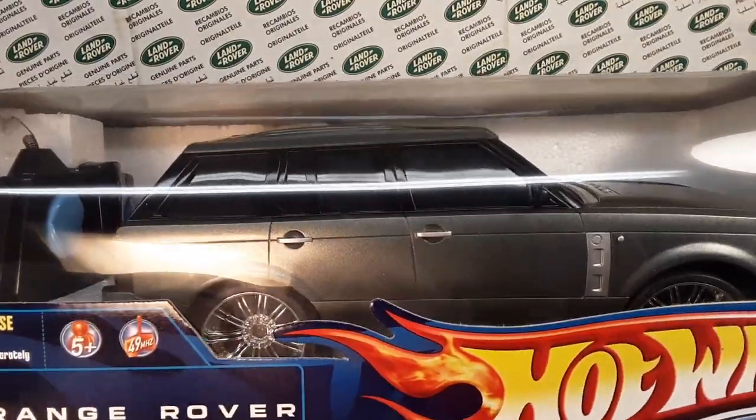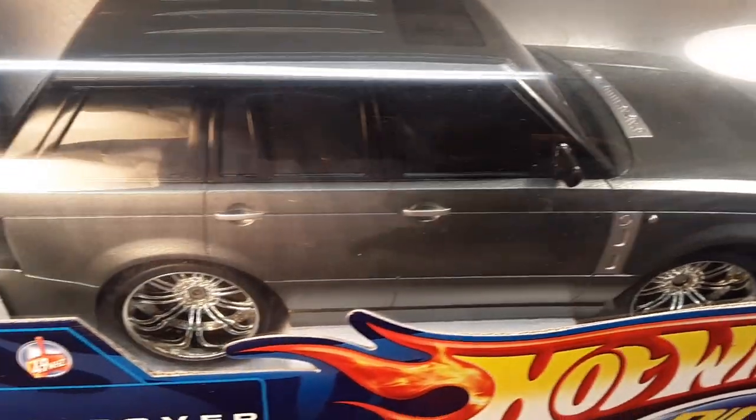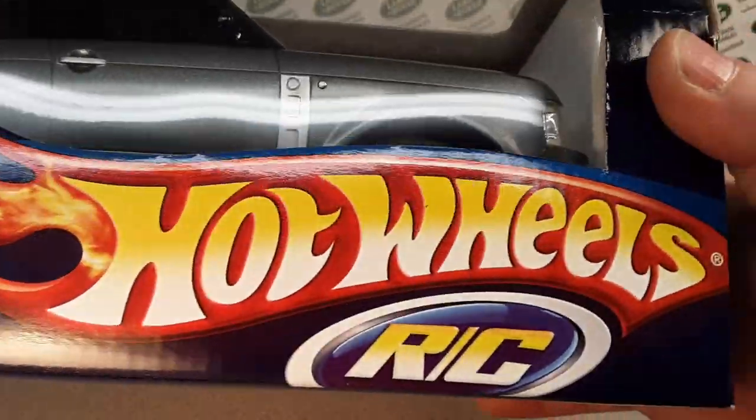All right, there you go, ladies and gentlemen. Sorry for the glare. But there it is, the Hot Wheels RC Range Rover. And you can't beat that right there.